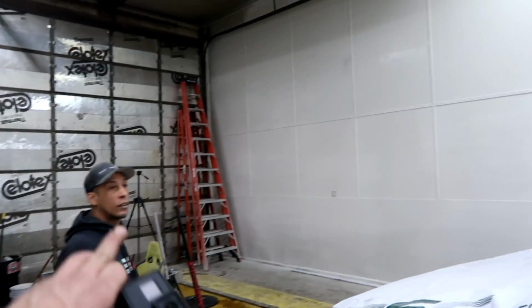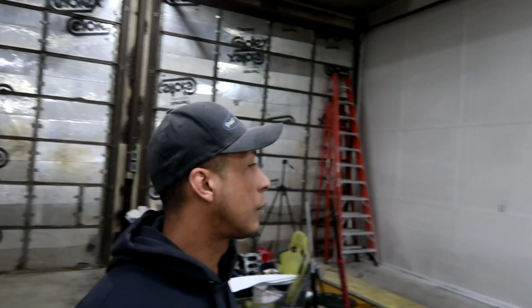Yeah, and we were thinking to do the bottom half a darker gray, and then a red stripe to connect that to the white and leave the upper half how it is. Something like that. You can still see on the camera how white it is, with all the light reflecting off of it, but it came out really nice.